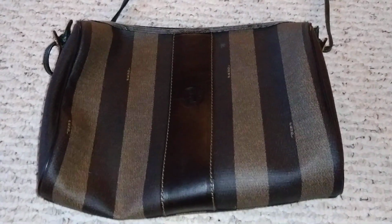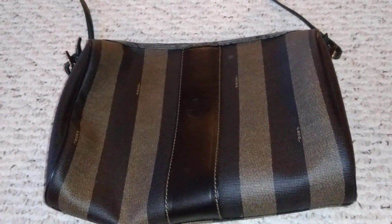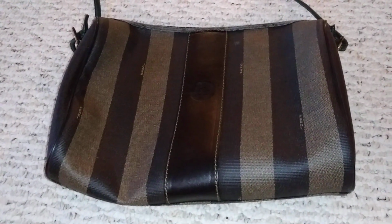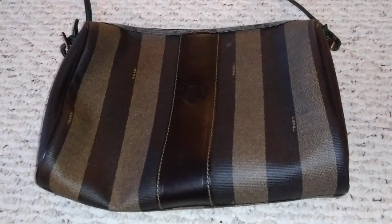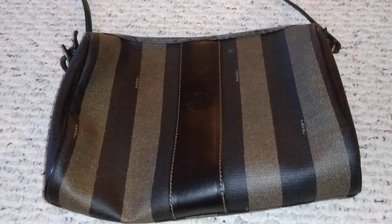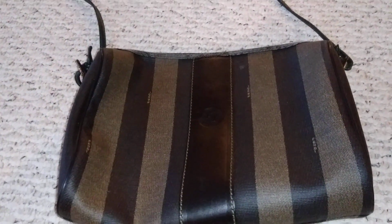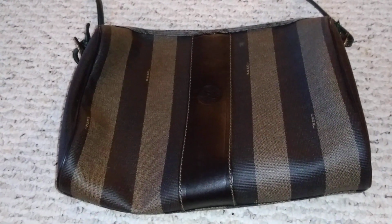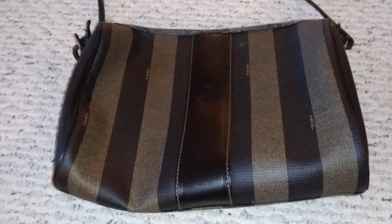This actually didn't come with straps. I just added the straps. This was in the cosmetic section because, of course, without the straps it did look like a clutch. I was about to leave that place, and then I saw the reflection. I was like, that looks like a Fendi. Let me just see if it's original. Yes, it is original. So I bought this.